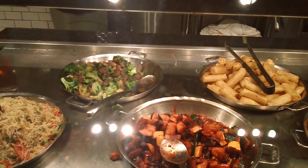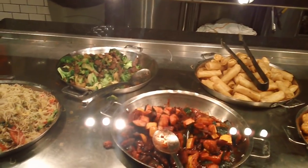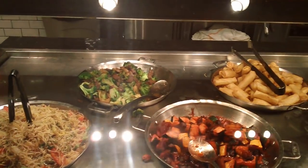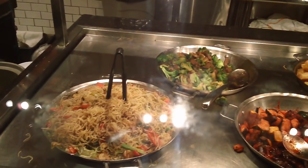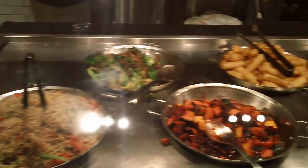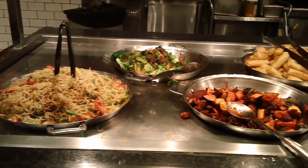beef and broccoli. Oh, I've just been wanting to say something else, and I'm thinking of what I wanted to say, but I'll tell you in a minute. Singapore noodles, they were fine, the texture was great. I mean, considering how flavorful everything is, this was not the most flavorful. I'll try and show you beyond the glass.